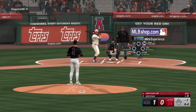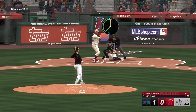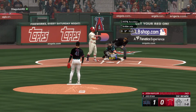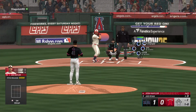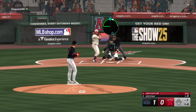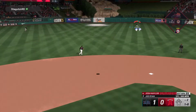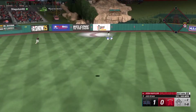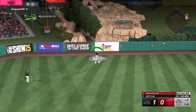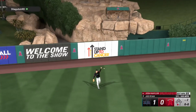Back in Anaheim, ready to go for the last half of the inning. And now it's Josh Naylor. That one in the dirt. Ball 1. Swing and a ball driven pretty well out towards left center. Crow Armstrong hauls it in, and there's one away.